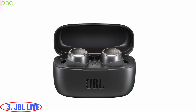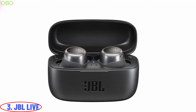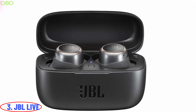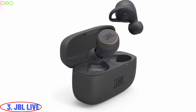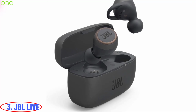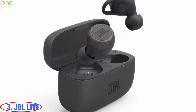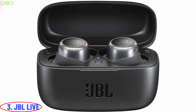Number 3. JBL Live. You deserve the best of the best. With a 30 feet wireless range, 18-hour battery life, and a comfortable fit, we've thought of everything to give you an amazing listening experience. No wires, no problem. Pioneering the future of sound, JBL Live is our most advanced headphone to date. Cutting-edge technology and a commitment to design excellence provide an uncompromising listening experience. This true wireless headphone combines the best of both worlds with Wi-Fi and Bluetooth, offering the ultimate in freedom and control. Small in size, but packing serious power, JBL Live 300TWS Bluetooth headphones deliver the audio you expect from JBL.